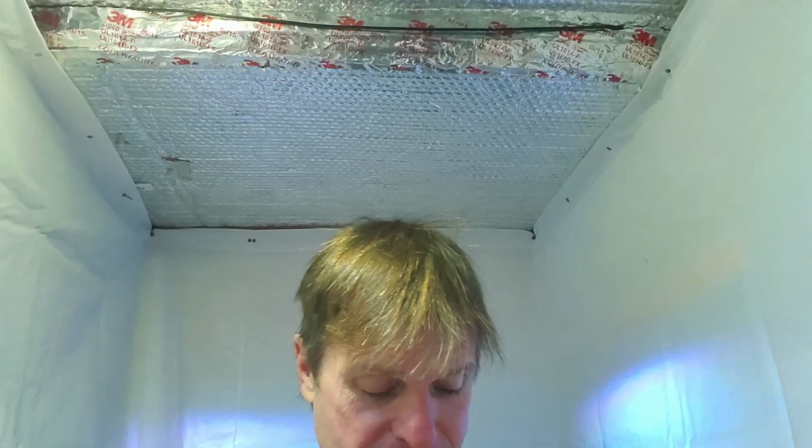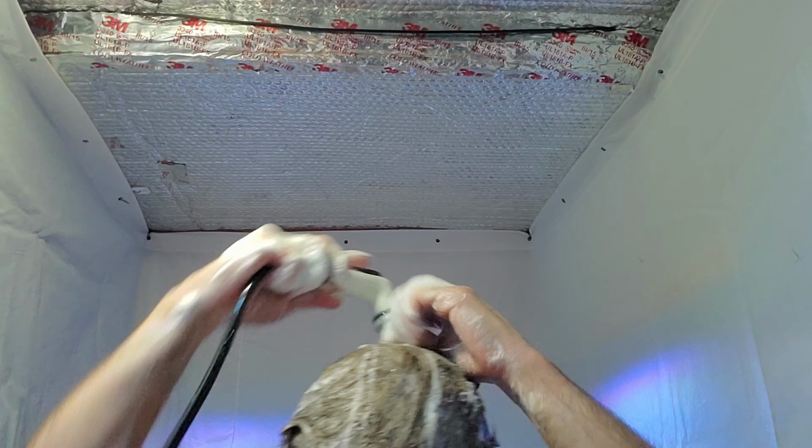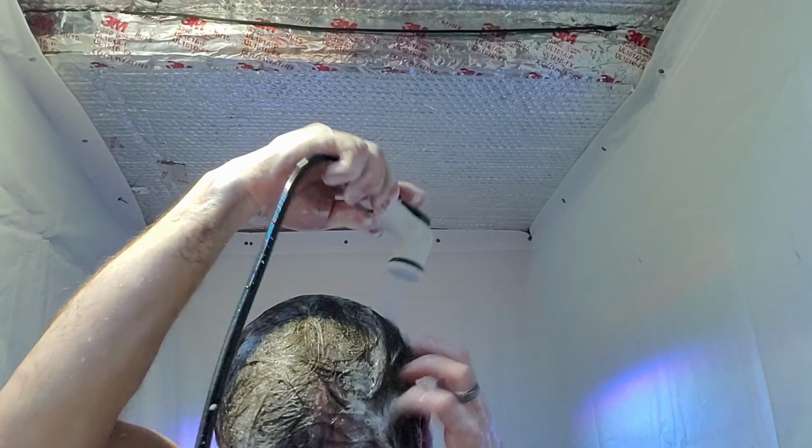Okay, I normally have this totally enclosed in the front, but I'm gonna leave the front open and just be careful not to splash water everywhere. And that way I can video from the neck up, if that's okay with you, and I'm sure it is. Let's get started. Hey, I think I got the water just right. Not too hot, not too cold.